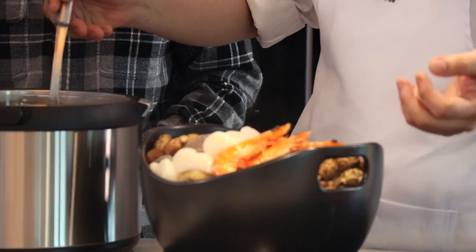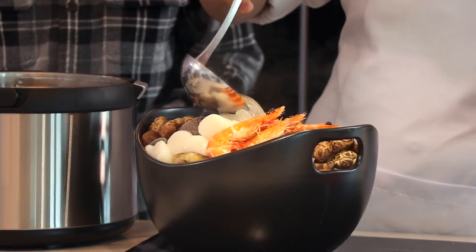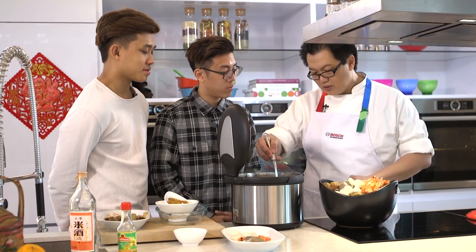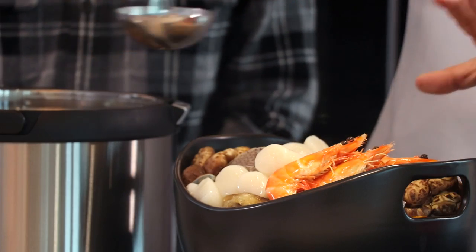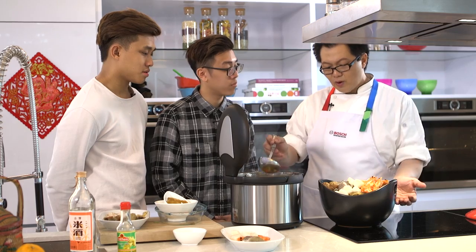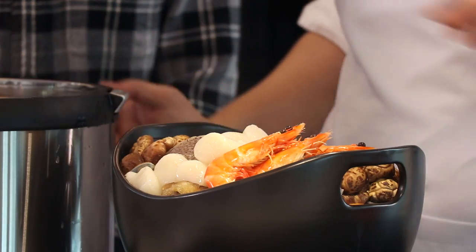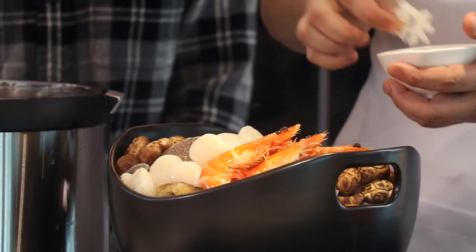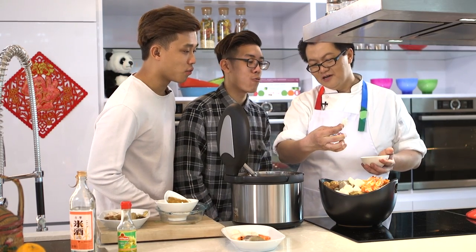Impressive. So chef, now it's time for the finishing touch. Yes, very simple. Pour the stock over it. Put enough liquid until it's almost 80%. Do not worry, it looks a little bit high, but because we have white cabbage, once it's cooked, it will sink down. And then a final touch, which is the garnish.